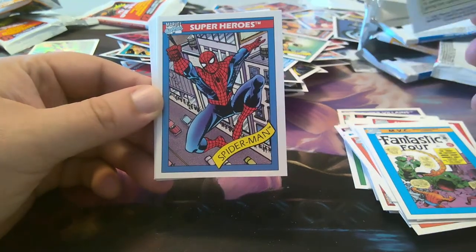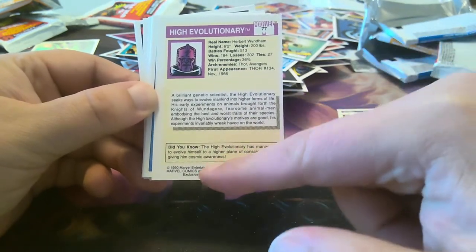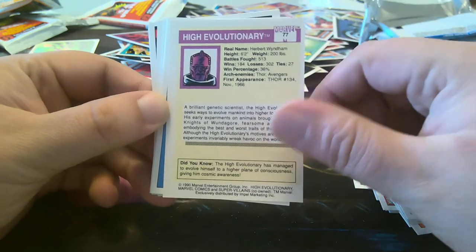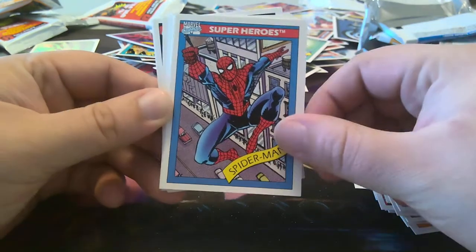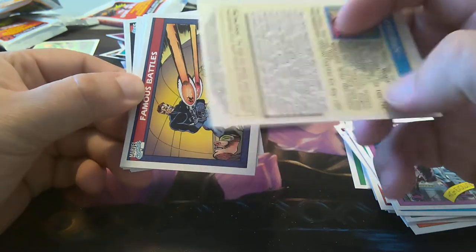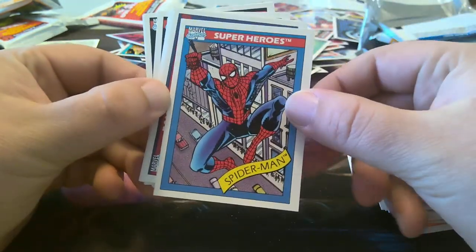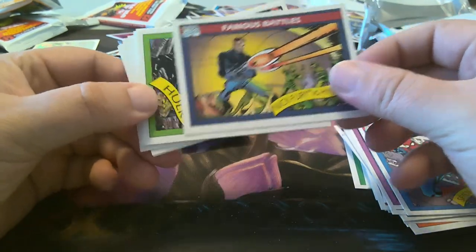Let's see another Spider-Man. That's what, three Spider-Mans in this series. High Evolutionary. He has managed to evolve himself to a higher plane of consciousness, giving him cosmic awareness. He has a terrible win percentage. He's poorly centered, too. This is a badly centered Spider-Man. Just normal Spider-Man. Oh, his win percentage is low, too. Spider-Man apparently gets his ass kicked a lot. Nick Fury versus Hydra. Nick Fury's cool.